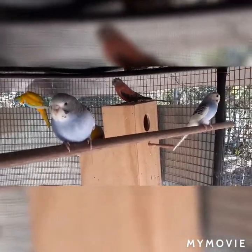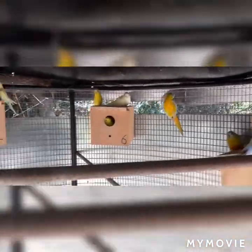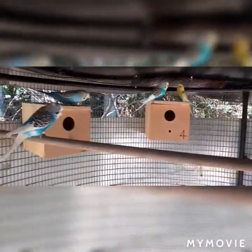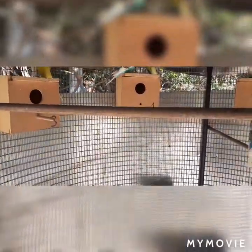These are my two new babies that have come out of the nest. As you can see, it's quite a large aviary, and all the nest boxes are numbered, 1 through 7 or 6, I think.